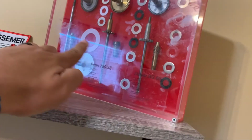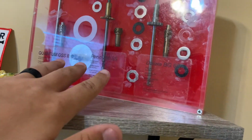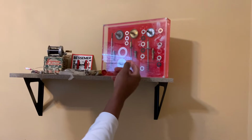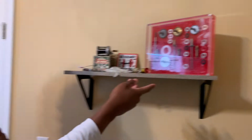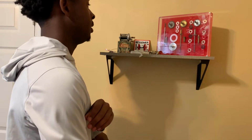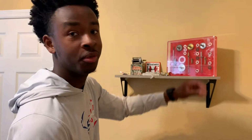I'm sorry for the glare that you're gonna see right there, but this is like a Daiwa Penn Quantum. I mean, these are like gears. I found this in an old tackle shop. I have no clue. I think it's from a spinner reel. Penn doesn't make bait casters like that though. Of course this is a spinning reel because you can see that right there. I'm 99.9% sure it's a spinner reel. It might be some other alien reel we've never seen before.